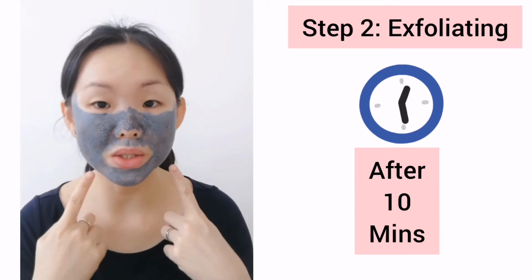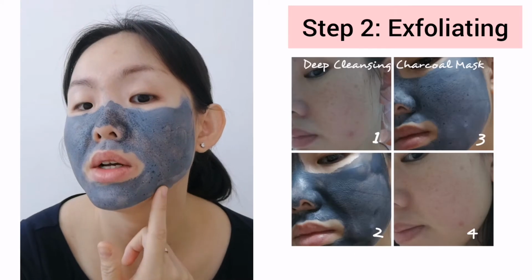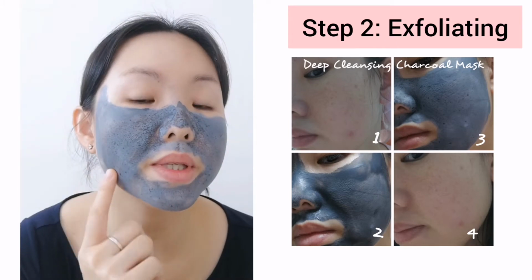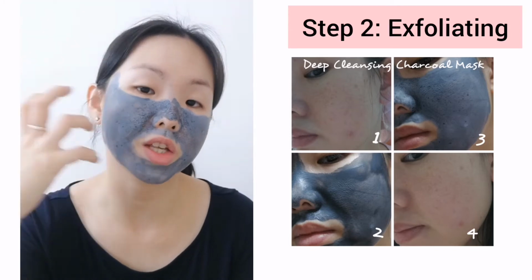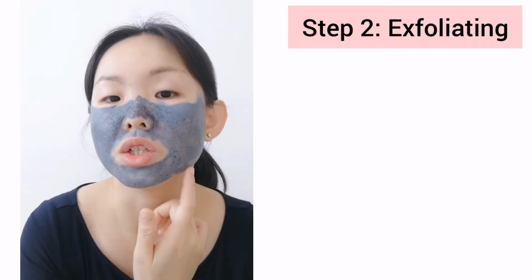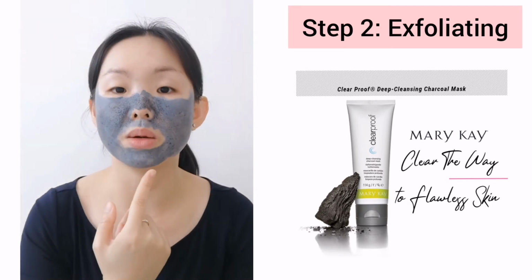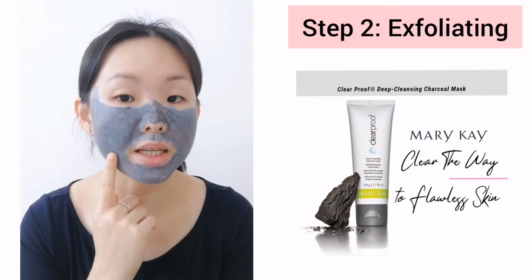So this is how the mask is going to look like after 10 minutes. You can see that the mask from just now was darker gray. It will become a little bit whiter. This means that the activated charcoal has extracted all the excess oil and impurities, that's why it changes color. The charcoal mask is really working on your skin and helps you unclog your pores. You do it 3 times a week, it can really help you clear your pimples and also prevent acne scars.